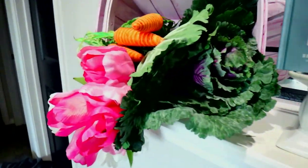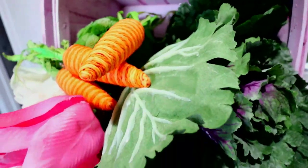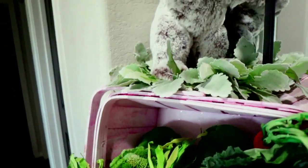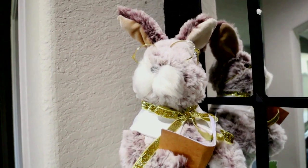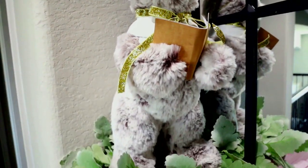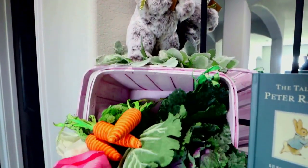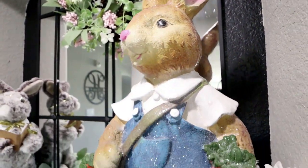And then over here we have another basket that's spilling out with carrots and cabbage and tulips. And then on top of that basket, we have Grandpa Bear or Bunny, and he's reading the story of Peter Rabbit. So that's this little moment. I think it's super cute for the kids. They love that movie.